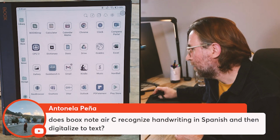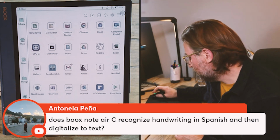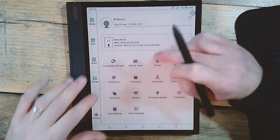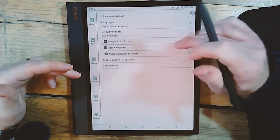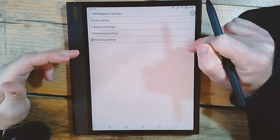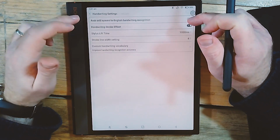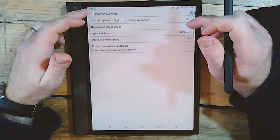Does it recognize handwriting in Spanish and then digit? Yes, it does. When you get the Boox keyboard, when you go in the settings with the Boox keyboard, you've got a whole load of different languages you can download for the Onyx keyboard. It will be in the handwriting settings. So you can download different vocab packages.